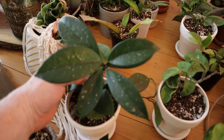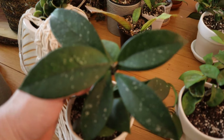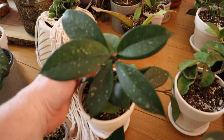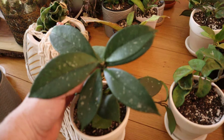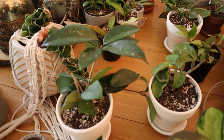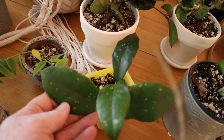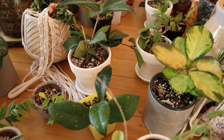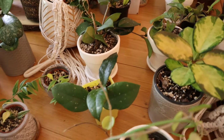Here is my Hoya Carnosa Freckles. And I've said it before that I was quite underwhelmed by this, but now with the new growth, I'm really loving it. And when it puts out new leaves, it's really, really pretty. And here is another one. And I have one in my bedroom. That's one of the ones I didn't bring down. It's on the mirror over my bedroom.